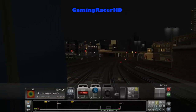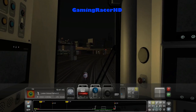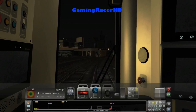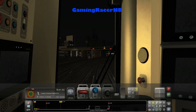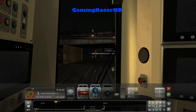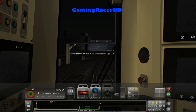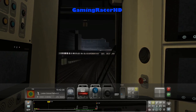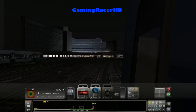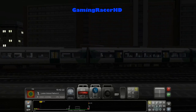I believe we got a yellow signal, which is good. I'm almost speeding there, luckily. Speed limit is going down to 15 miles now, so we have to slow down even more. Pretty much going to arrive at London Victoria at the same time as this train. It's really, really cool to see.